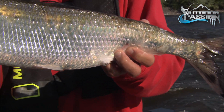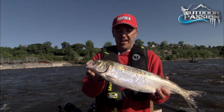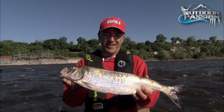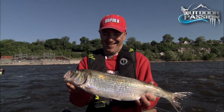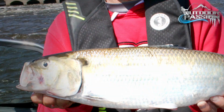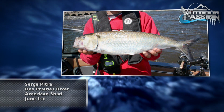This jig really made the difference. The smallest detail can make a difference between fish or nothing. The price of success can be sore arms. Shad have incredible stamina for their size. Well done, Serge. The daily limit is 5 shad, which is more than enough. Make sure these neat fish are not overfished.